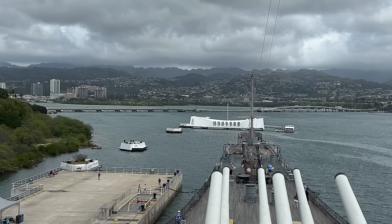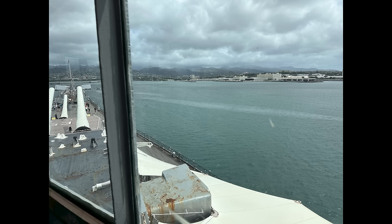And this is a shot of the foredeck looking at the Arizona. The Missouri is docked on Battleship Row, just south of the Arizona Memorial. And you can see the slick of oil that's still spilling out of the Arizona Memorial.